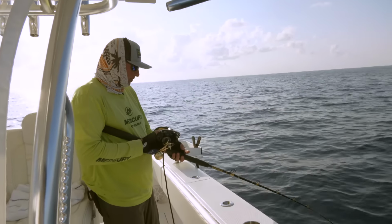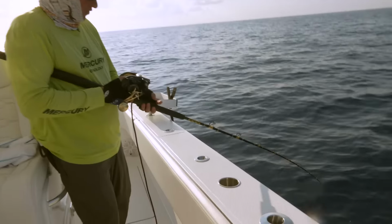Oh yeah, look at that rod tip. Something trying to eat it down there, that's for sure. And I'm gonna pay out a little bit more line. I think he's got it though, I think he's got it. Ooh, got him that time.